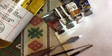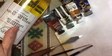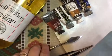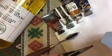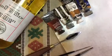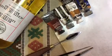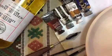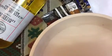if I need to. And then I use a painting medium. I like to use linseed oil. And then I always need a little bit of paper toweling to wipe off my brushes and the palette knife. And then there's one more thing that is needed, and that is something to paint on. Here I have a wooden bowl, and Rosemaling is typically done on wood.